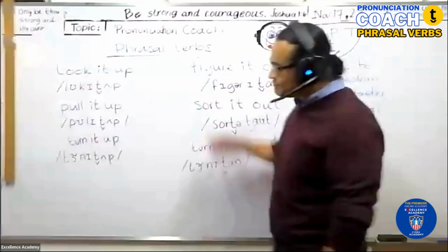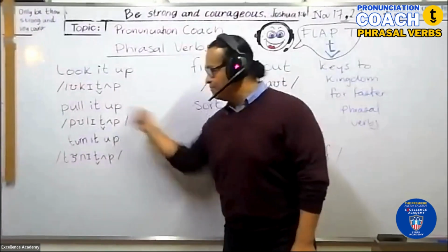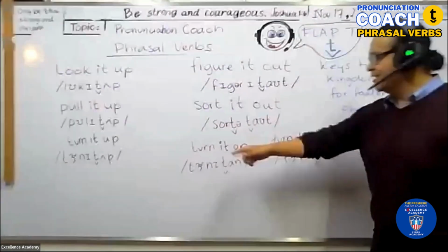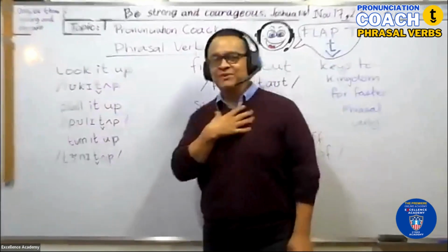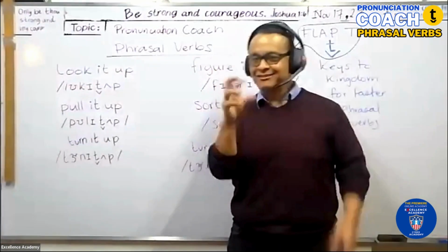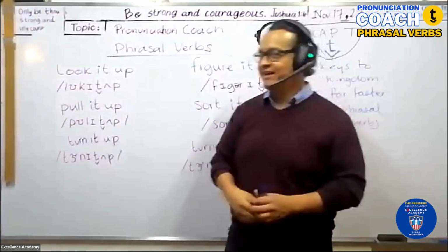So check it out. The phrasal verbs for this session are look it up, pull it up, turn it up, figure it out, sort it out, turn it on, and turn it off. Now, as a Latino, I can understand that this could be a little bit challenging, a little bit tricky for us to make that connection. But right now, let's get to work on it and let me show you how.